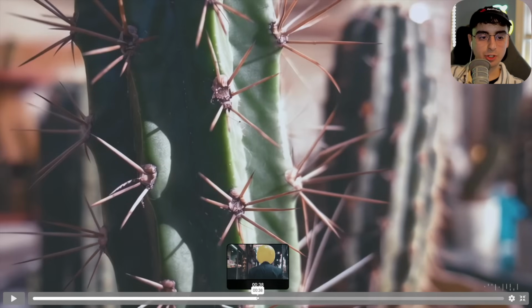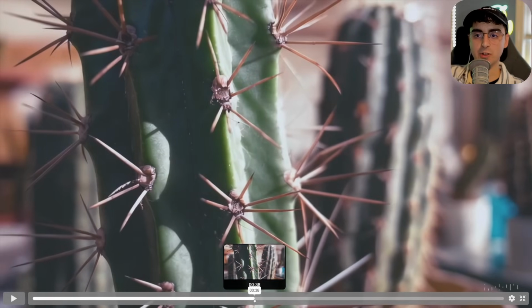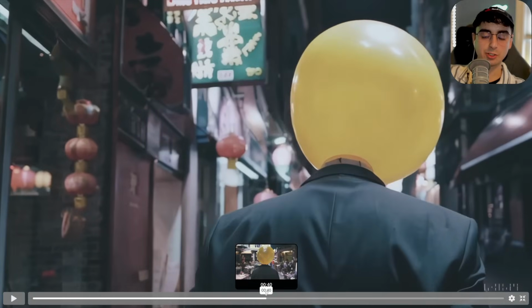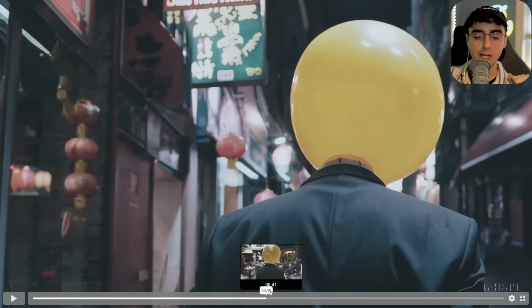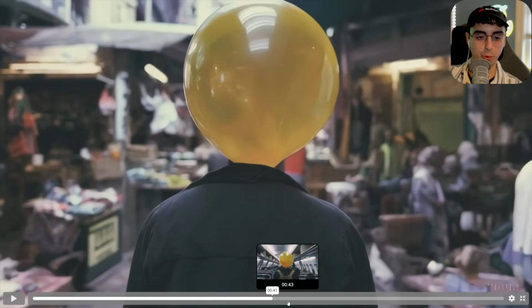Some of the shots, some of the more cinematic ones, like this cactus, for example, that's almost indistinguishable from something you could actually film yourself. Really impressive. It's just done a very, very good job at doing this seamless story. This is very much watchable. This content is something that is digestible, and I think that's more of the point here.